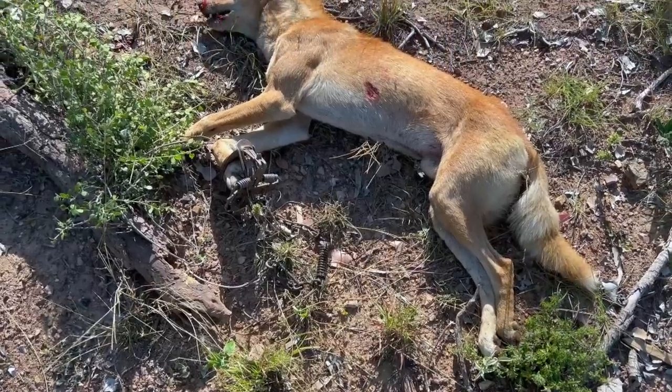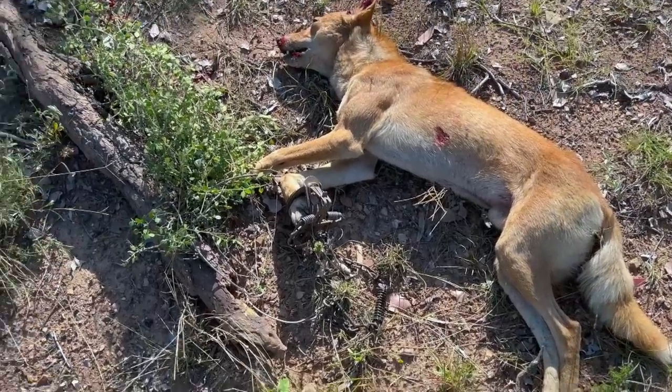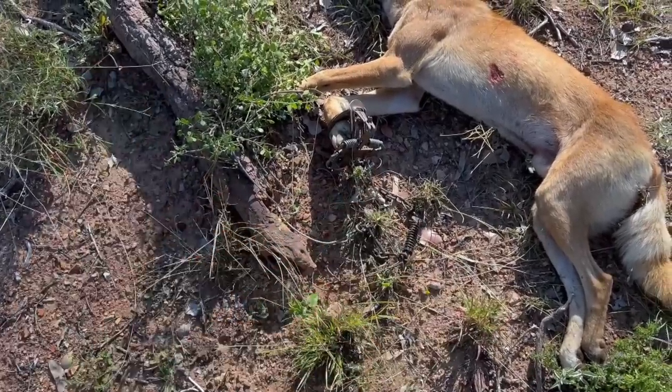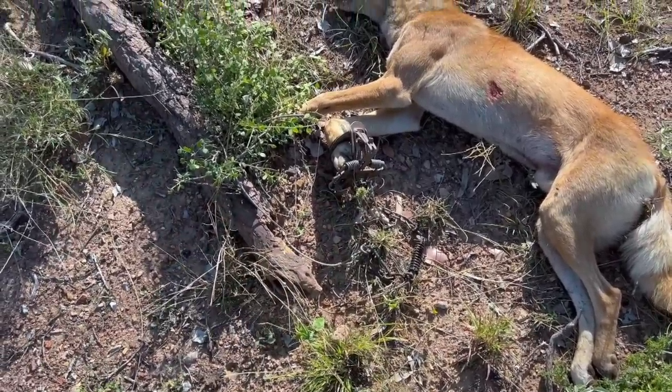Another big mature dog to bring up, number 18. Caught with a Victor, full paw catch. Can't complain about that. And that's what we want to see out of this area here. This is where the calves are getting killed. And this is the fourth big older dog that we've taken out of just this paddock alone. So definitely won't have killed them all. There's a lot more dogs out there, but it just takes the pressure off.